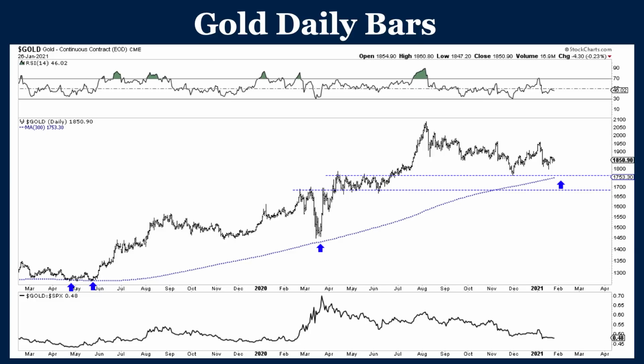This is a better look with the 300-day moving average. You can see that's at 1753. The November 2020 low, depending on if you use the tick low, I think was 1760 or maybe 1765. The closing low, I think, was higher than that, maybe 1775, something like that. But you can see there's a confluence of support as the 300-day moving average starts to fill in there. So that's one level to keep an eye on.